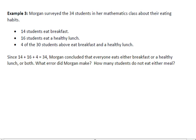Okay, so what Morgan did is he took 14 plus 16 plus 4, that equals 34. So he said, therefore, everyone eats either breakfast or a healthy lunch or both. Where did Morgan make his mistake? So let's try drawing this ourselves, and then we can see the mistake.